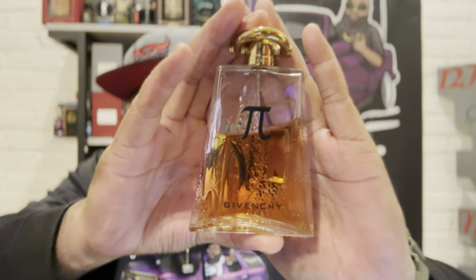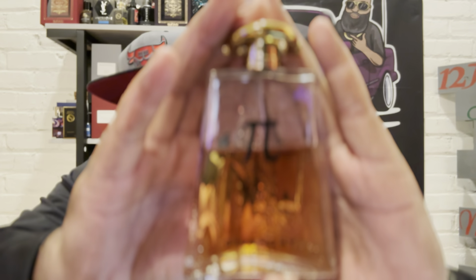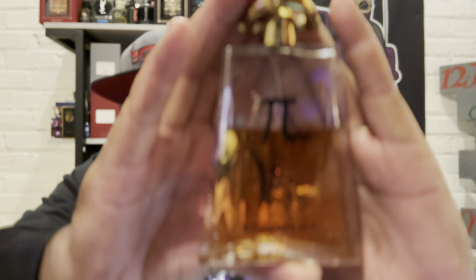We're gonna hop right into it. What I wore Monday is none other from the house of Givenchy, and it's Givenchy Pie. Beautiful bottle, man. I like this bottle. Amazing juice, man. Vanilla, sweet, amber. Got some nutty, fruity vibes to it. Also got an almondness, kind of creaminess to it.